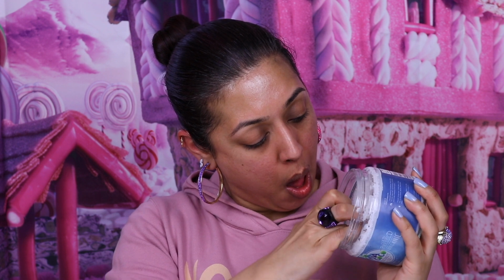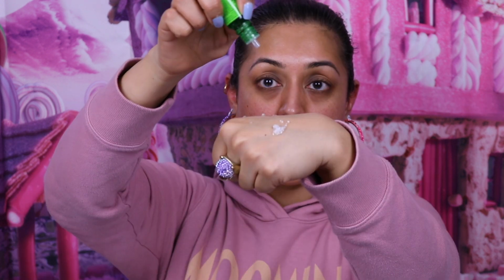Bear in mind, please do a patch test on yourself beforehand. Not everybody's skin can cope with 100% pure oil in any form. Be careful. Now I have managed to get this into my eyes a couple of times, same as the Manuka oil. It does burn, it does sting, it lasts for a couple of minutes, then it goes. It will not burn your eye sockets out of your head, but just be careful. And this actually does burn a lot more than the honey does.